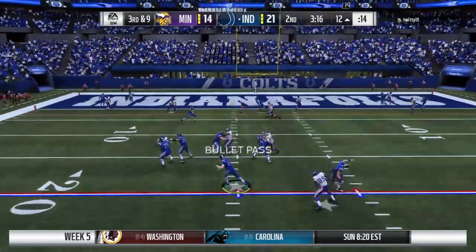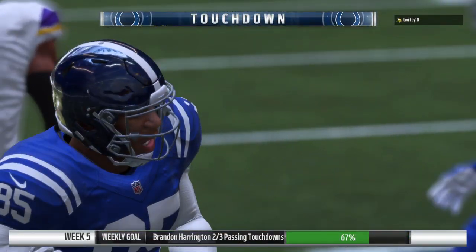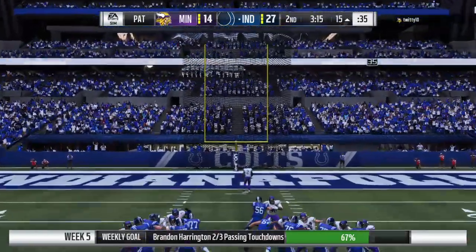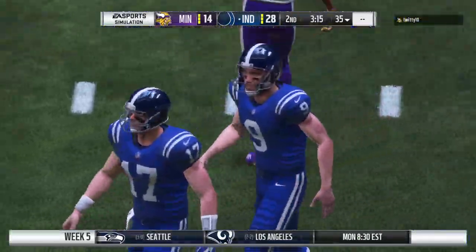It's 3rd down. Throwing on 3rd down, Luck. And he takes this one in for a Colts touchdown. Eric Ebron, his 2nd touchdown on the season. And the Colts are able to grow their lead. Extra point right down the middle. And the lead now up to 14.